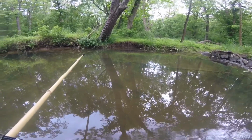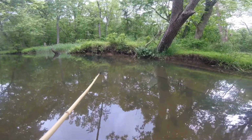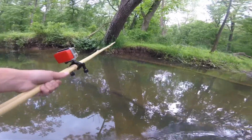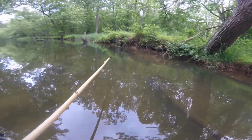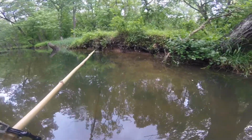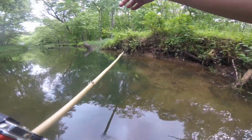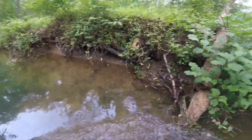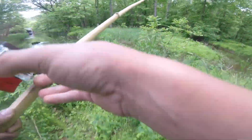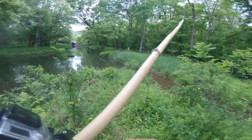I'm gonna walk pretty slow because they could be hiding. They're hiding from the current is what they're doing, so there could be some hanging around over here. I walked up on this part earlier today. I'm just gonna walk very slowly, not trying to stir up much mud. There's still my tracks here from a couple hours ago, so hop up here, turn this GoPro on, and pray that they're still here.